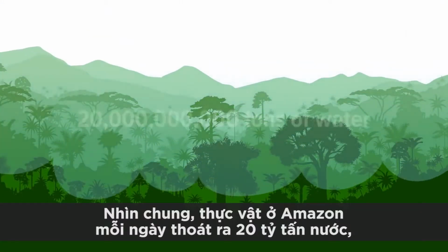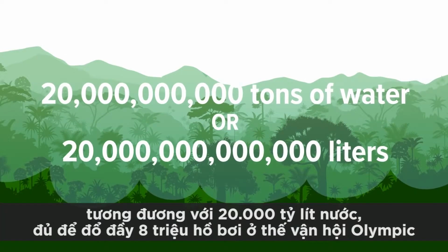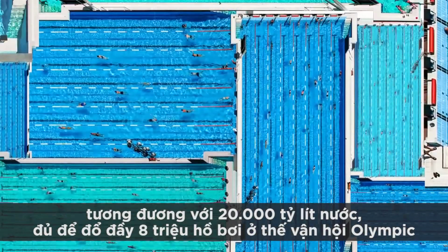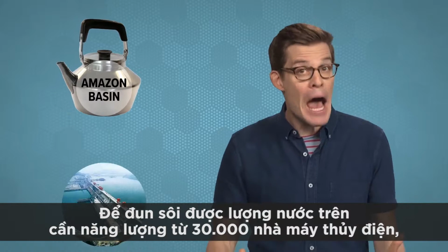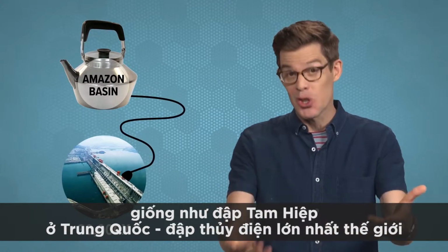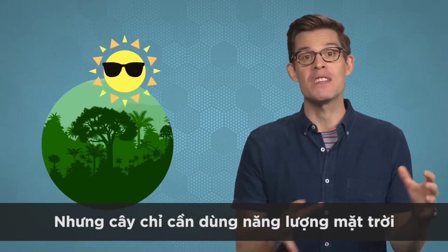Altogether, trees in the Amazon basin release 20 billion tons of water, or 20 trillion liters each day. It's enough to fill 8 million Olympic swimming pools. Boiling that amount of water would require the energy from more than 30,000 hydroelectric power plants like China's Three Gorges Dam, the largest in the world. But trees, they do it all with the power of the sun.